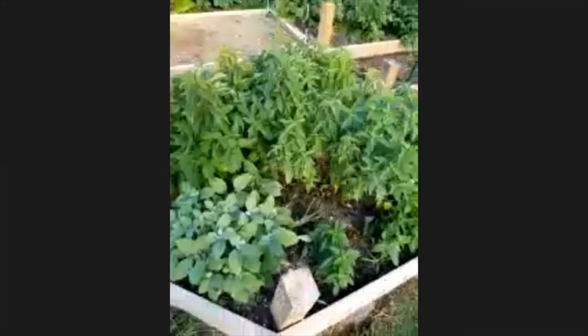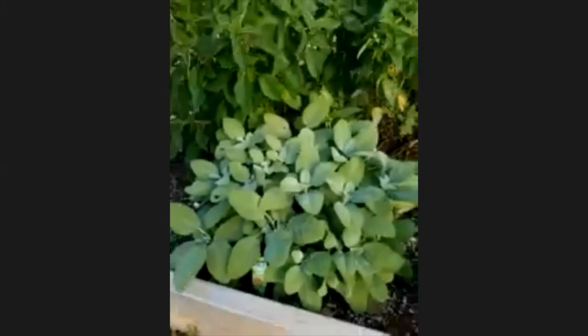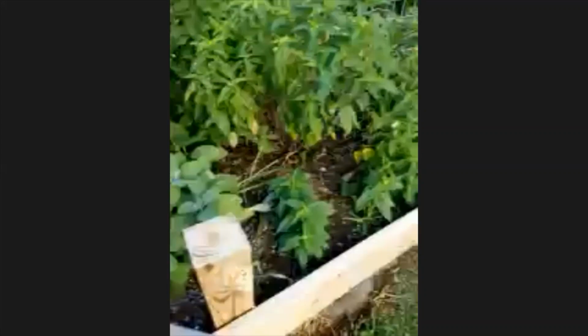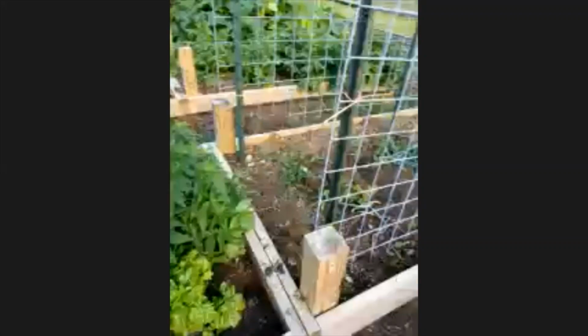Okay, here's garden sage. The other one was pineapple sage. So that's a real pretty plant. I like that. And here's basil. But the pineapple has just taken over.